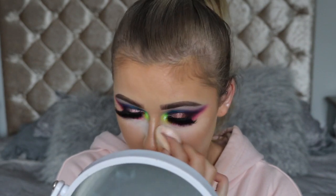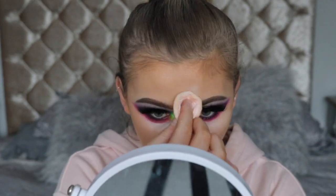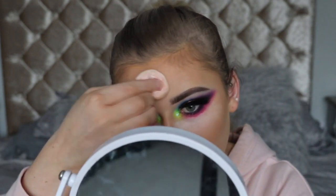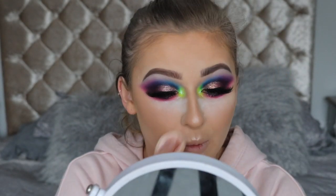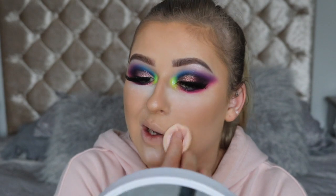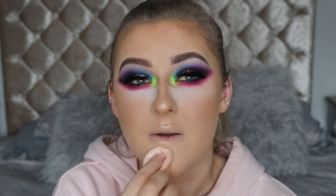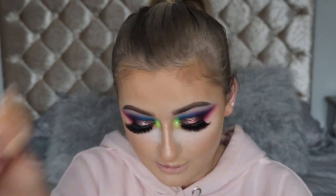Okay, and I do kind of set all of the T-zone, so I go in between my eyebrows. I just feel like it smooths out my skin as well, like it just looks airbrushed. I don't know, I'm really loving it. I do my smile lines because even though I don't smile much, makeup always settles in there. I'm just pressing it really.